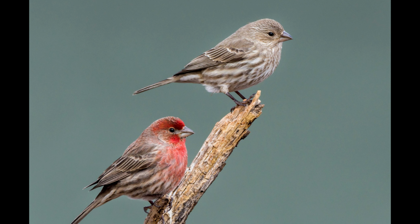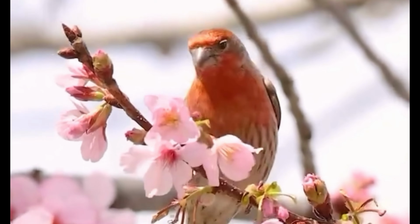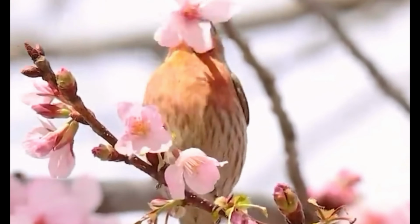And did you know the red color of a male house finch comes from the pigments in the food they eat? A healthier diet means a brighter red bird.